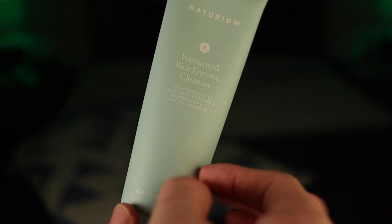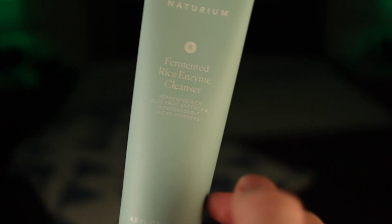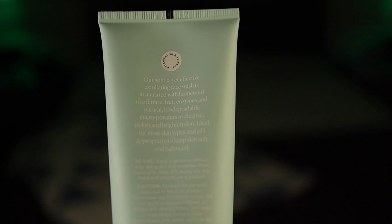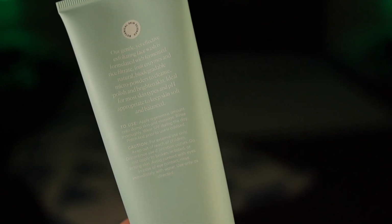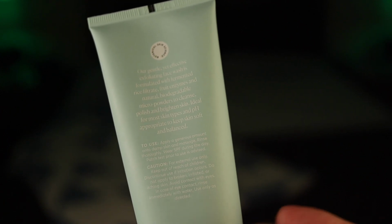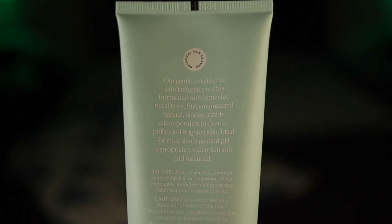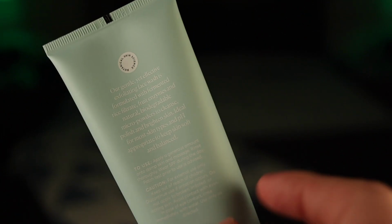This first cleanser is the Fermented Rice Enzyme Cleanser by Naturium. It does have fermented rice plus fruit enzymes and biodegradable micro powders. On the back it says, our gentle yet effective exfoliating face wash is formulated with fermented rice filtrate, fruit enzymes, and natural biodegradable micro powders to cleanse, polish, and brighten skin. Ideal for most skin types and pH appropriate to keep skin soft and balanced.